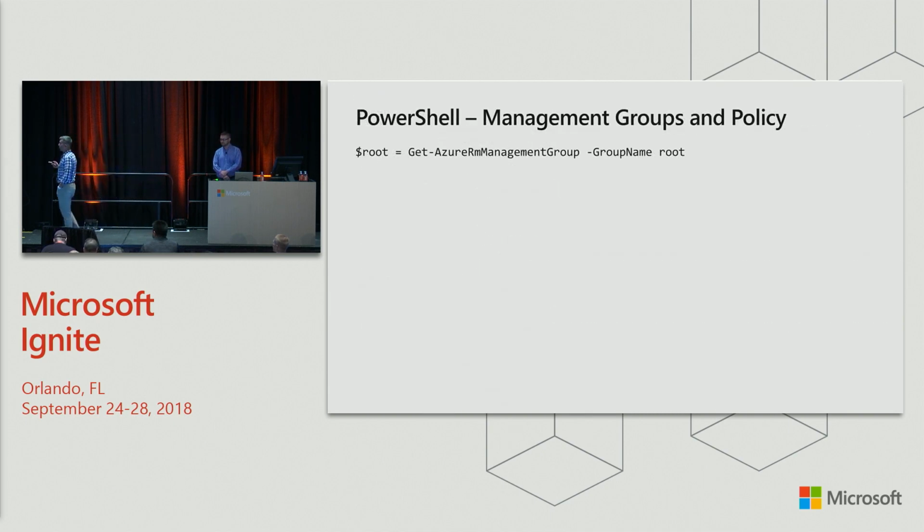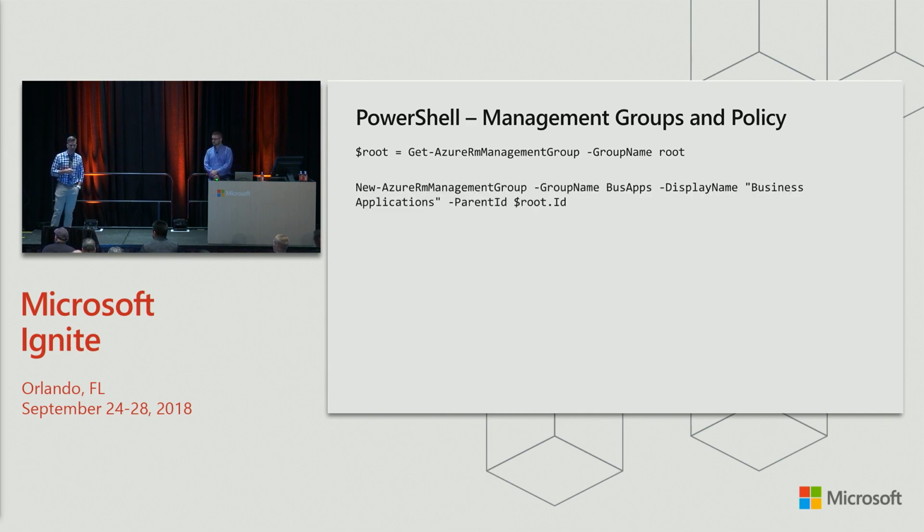And then lastly, for the management groups and policy, they also have a PowerShell module. So I tested this last week, never done it before, so this is what I did in our environment. It worked pretty well. You can get that root management group. It is always called root. So you can say Get-AzureRmManagementGroup root. You need that so you can point it to the group you're going to create.